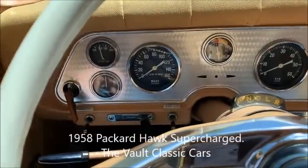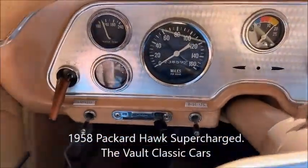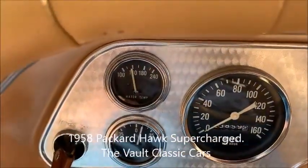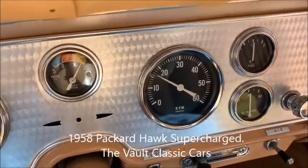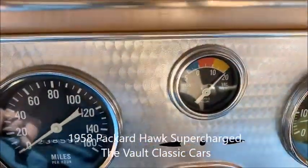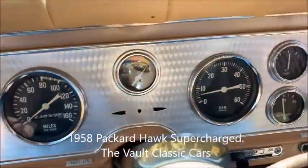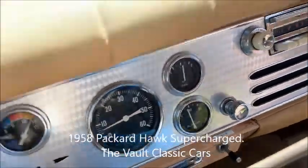Okay, so we're gonna start the car and take it for a drive. All right, we got charging. It's nice and cool. Tachometer works. The vacuum and supercharger pressure gauge works. That's cool. Gas gauge is working, and excellent oil pressure.